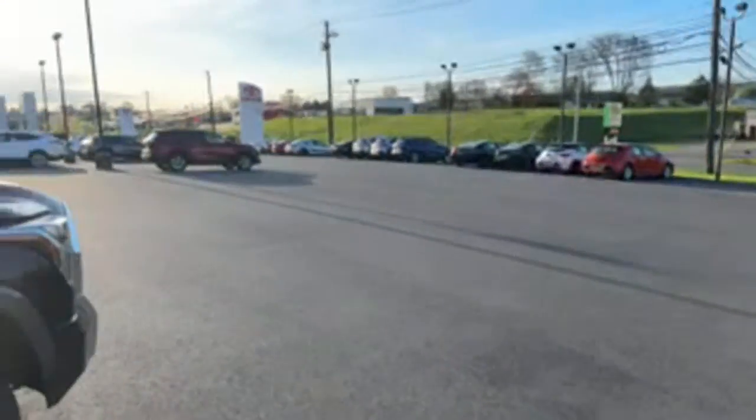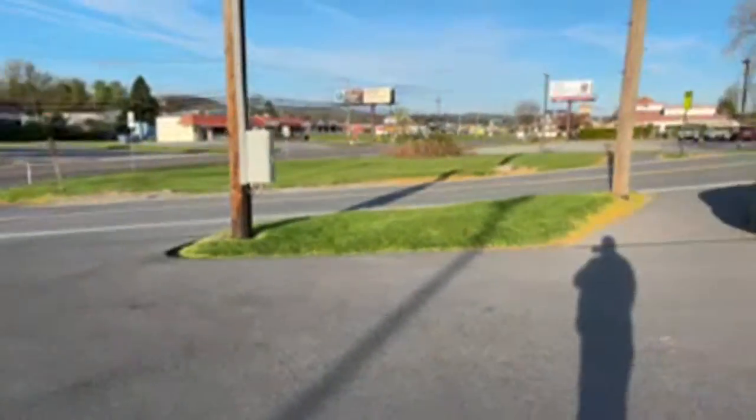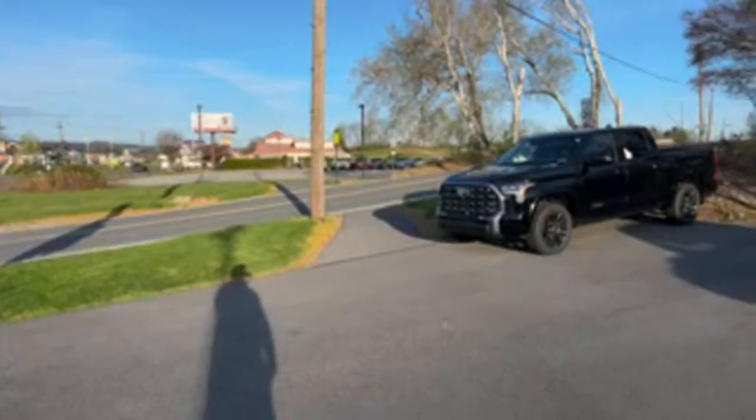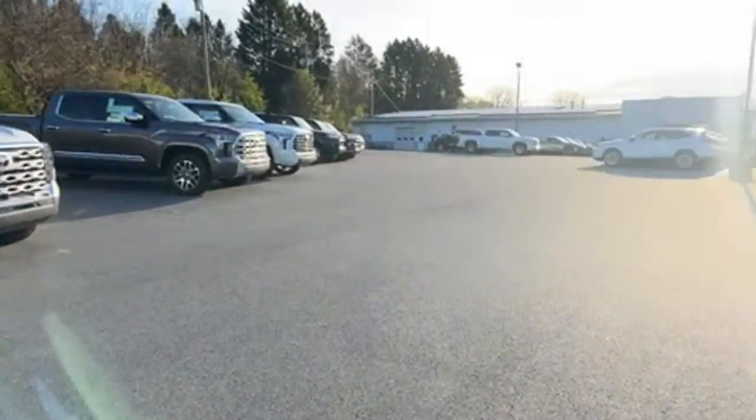Now, tomorrow on the video, what you're going to see is over there on that other lot. There's Tundras. There's a sweet supersonic red Tacoma. I'll save that for the video.